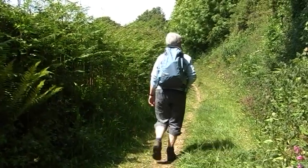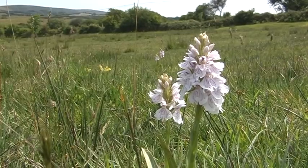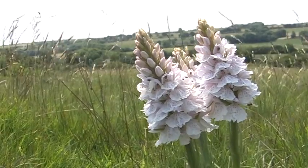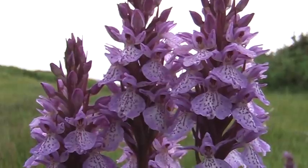On our many walks there's always the element of surprise when we find an orchid colony. Here we found the heath spotted and marsh orchids growing on Corfe Common on the Isle of Purbeck.